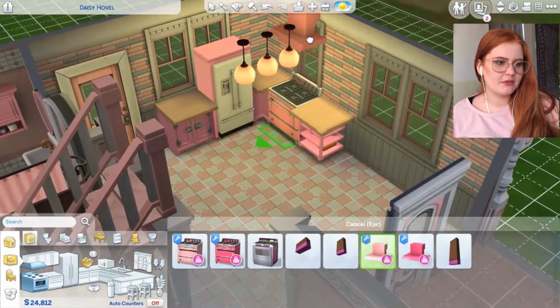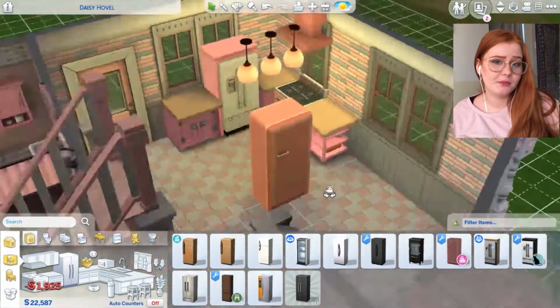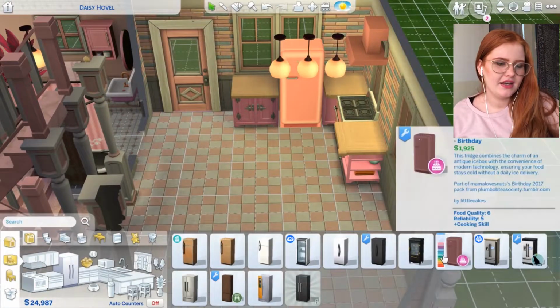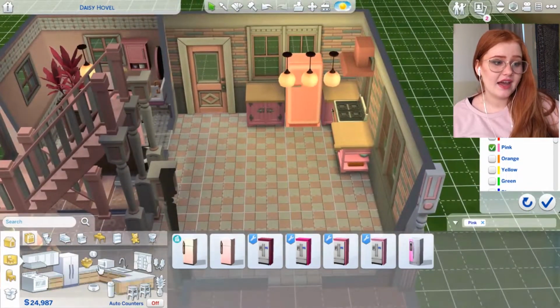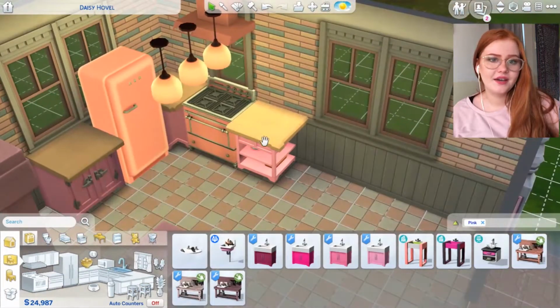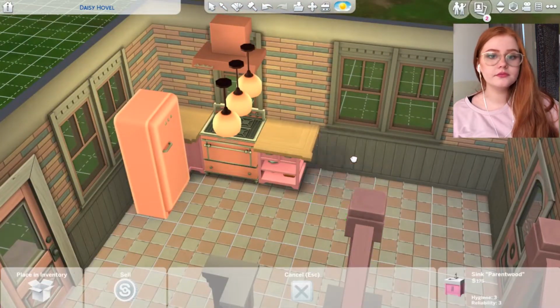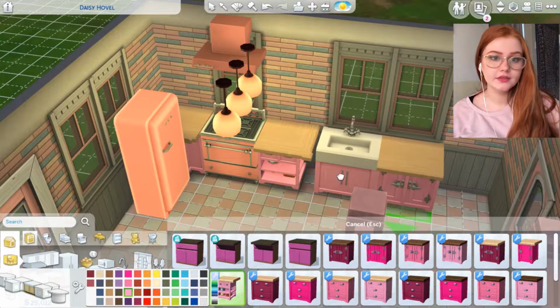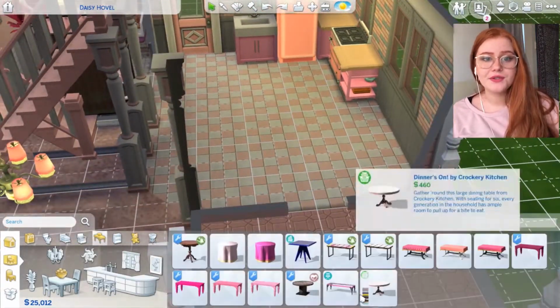I tried to play around with making the kitchen bigger, but I feel like this tiny corner kitchen is absolutely perfect for the size of the house. And I decided to use the dining table as kind of like an island. There's no formal dining area in the house.